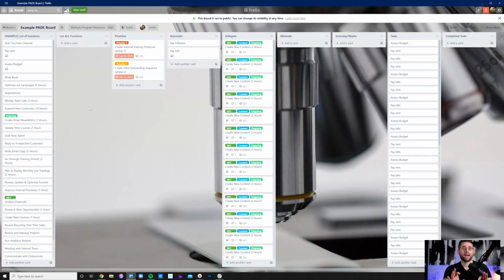But I definitely recommend having something like that in your specific Rolodex of tools that you use in order to protect you from losing time in your day.